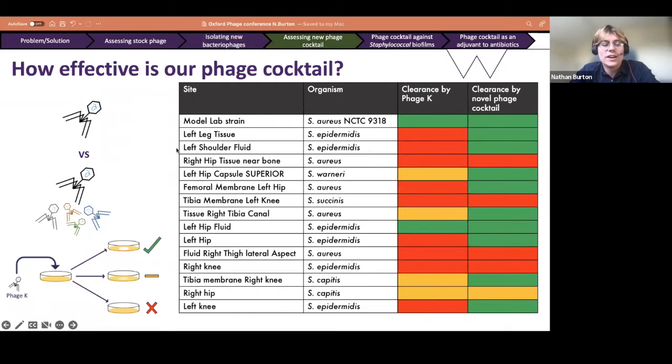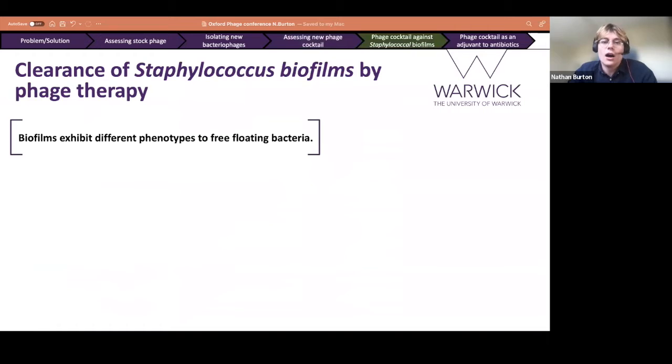So how effective is our new phage cocktail in simply a spot test? We find that it's much more effective in clearing all the organisms compared to phage K. So there we go, we've already made an improvement there. However, obviously a spot test is nothing like these prosthetic joint infections, which are caused by biofilms, not by exponential phase bacteria. These are very established biofilms.